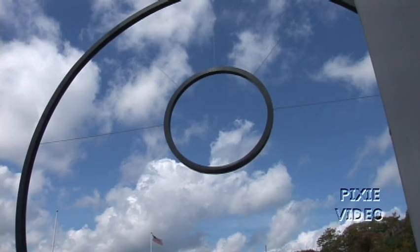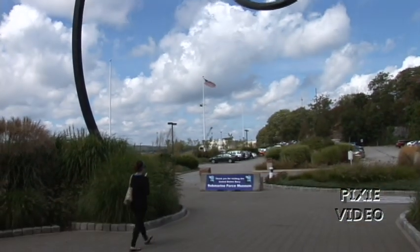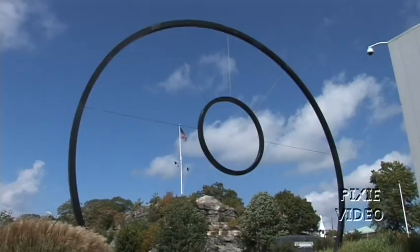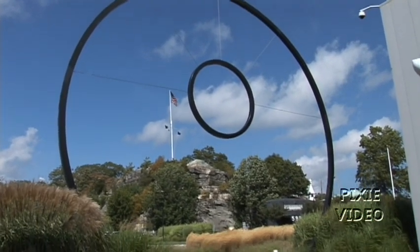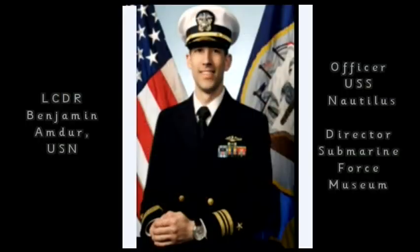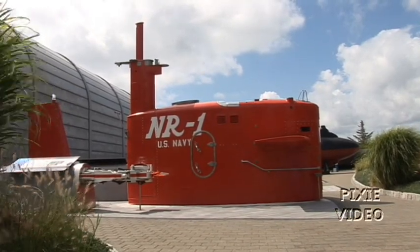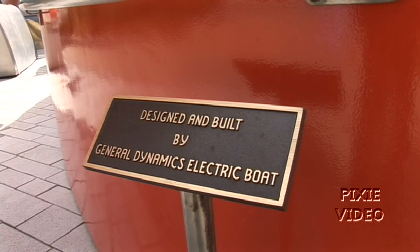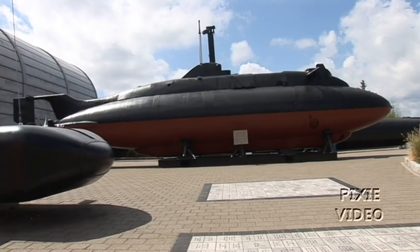These circular structures show the circumference of the first subs, the inner circle, and that of today's submarine, the outer circle. Lieutenant Commander Benjamin Amdur has agreed to take us on a special tour of the USS Nautilus in just a little bit. The NR-1 is a small, deep-diving nuclear-powered submarine built by the General Dynamics Company. It is the smallest nuclear sub ever built.